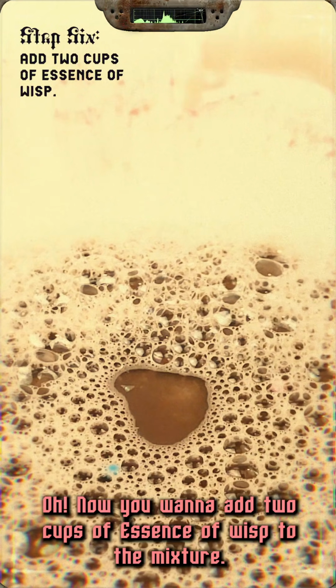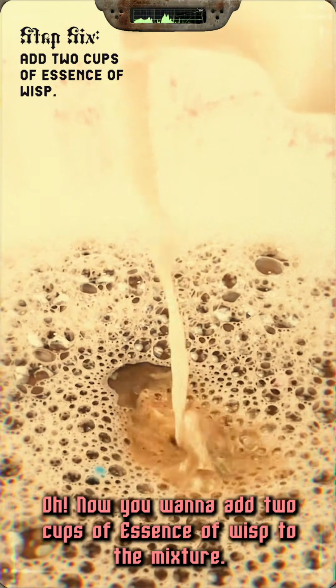Now you want to add 2 cups of essence of wisp to the mixture.